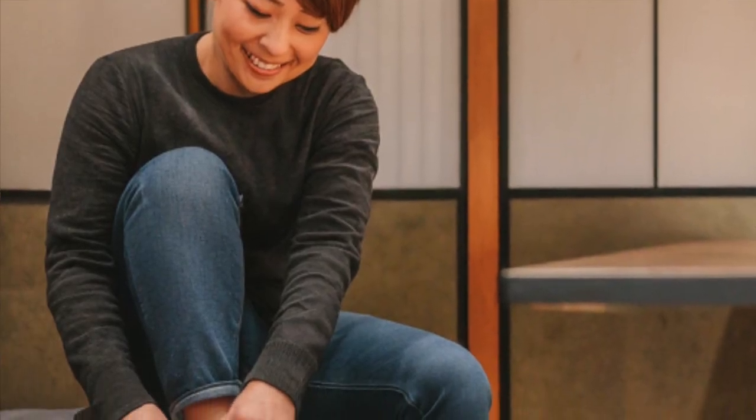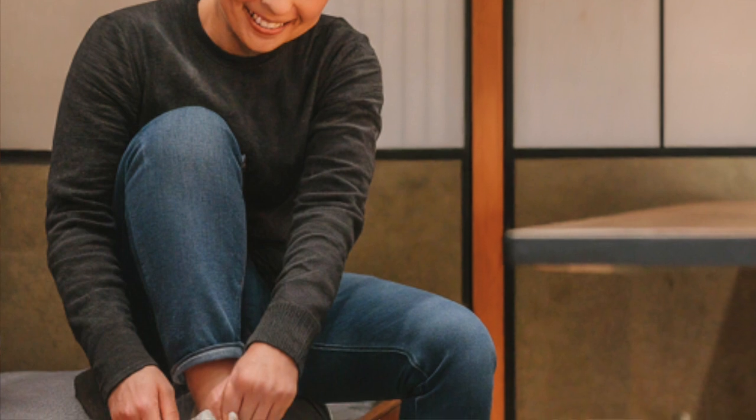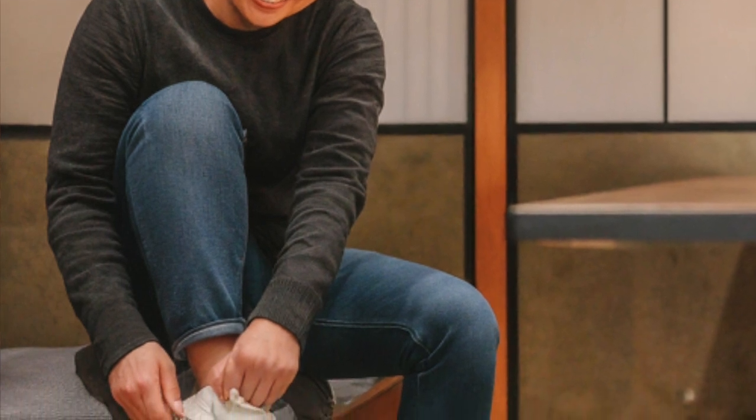If you can find that Goldilocks zone, then you're just going to have a better day. If not, it's not the end of the world. It's just something to expect and be ready for. But if you're able to lace your shoes up at that perfect tension, then you're going to have a great experience.